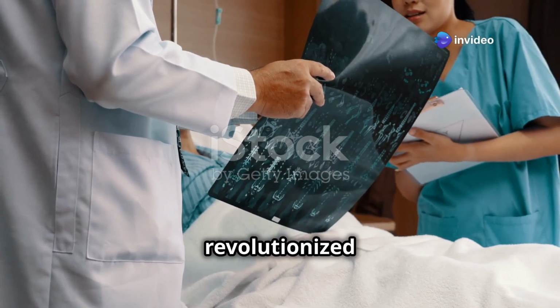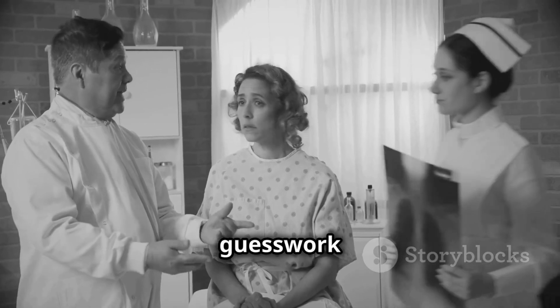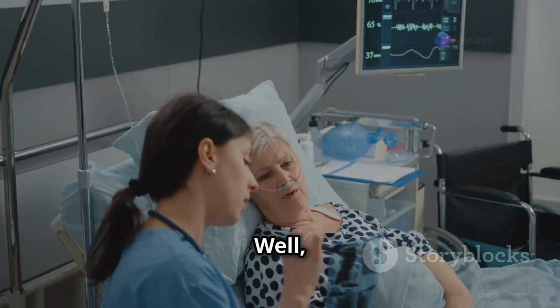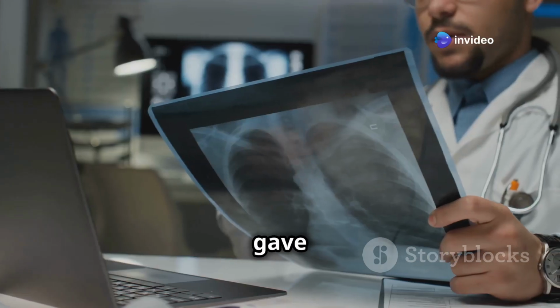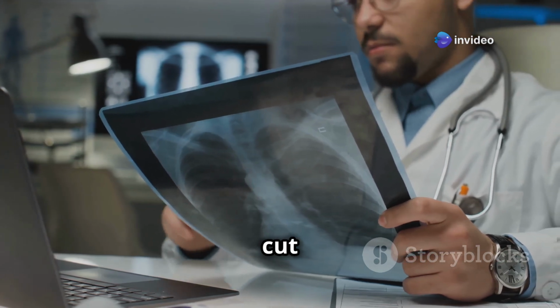X-rays have revolutionized the way doctors diagnose and treat patients. Remember how we used to rely on guesswork or invasive procedures to figure out what's going on inside the body? Well, X-rays changed all that. They gave doctors a powerful tool to see inside the human body without having to cut it open.